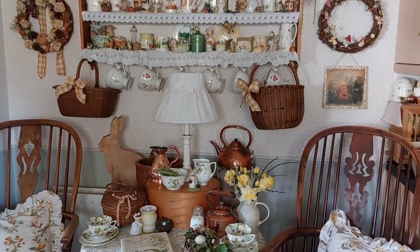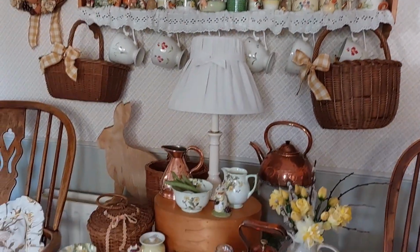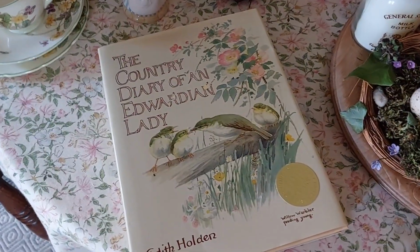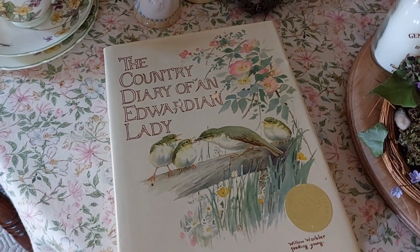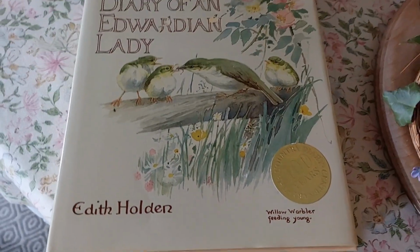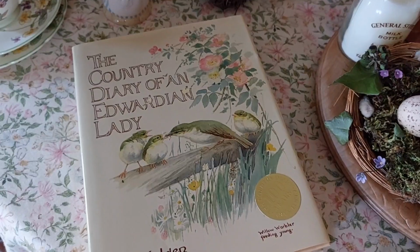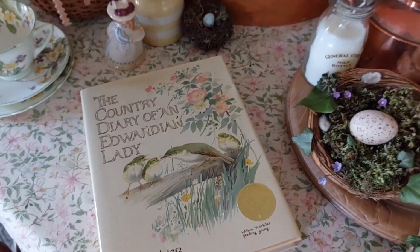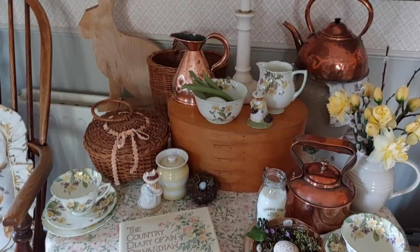So here I am in the kitchen, our lovely cozy little corner. And the first book, and my mum had this book. I remember my mum having this book when I was a girl. It's The Country Diary of an Edwardian Lady by Edith Holden. A few years ago, I was able to get a copy for myself. And here we are in the kitchen, in the corner here. It is this corner of my kitchen that is probably inspired mostly by this book.